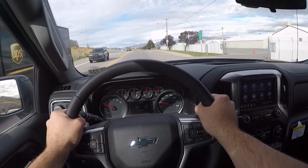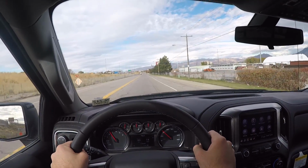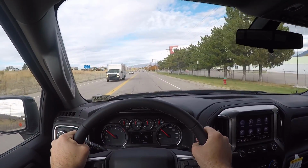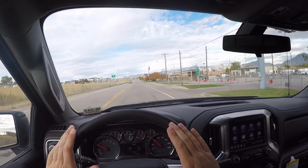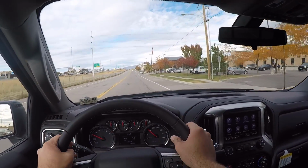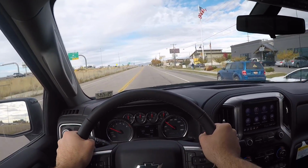Now let's get a little acceleration with the RST. Yeah, so this 5.3 is more than adequate in terms of acceleration. All of you guys know my opinion on Chevy engines right now. The 6.2 liter is my favorite pick, and that's because fuel economy on the 6.2 is pretty similar to fuel economy on the 5.3, but you get so much more power and so much more torque, and it does sound a little bit better than the 5.3 as well, but the 5.3 is no slouch, and it gets the job done.